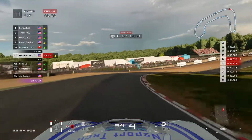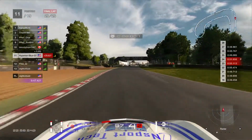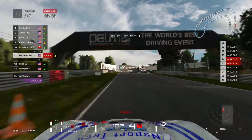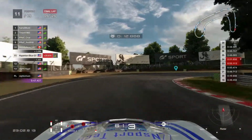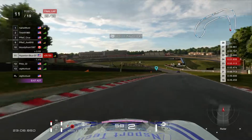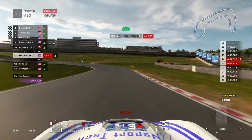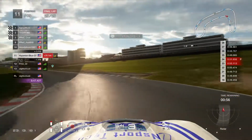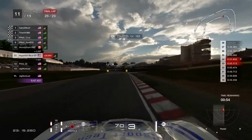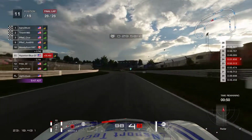Looks like Harris 28 is going to keep up the pressure, and Team Mint 1960 is about to go in. Hope this is going to be quite good to see if any drivers can proceed or reach the finish line. Looks like it's going to be Harris 28 on the podium for the win, so he did pretty good. Team Mint 1960 comes in second place. Pre-C Cruz in third place.